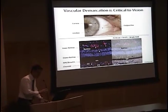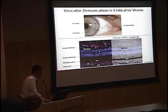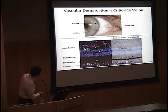I'm sure that everyone here will agree that the eye is the most amazing organ in the body. And part of the elegant structure of the eye involves proper vascular demarcation. There are two important and striking examples illustrated here of that ocular vascular demarcation. The first is the boundary between the avascular cornea and the vascularized conjunctiva, which we call the corneal limbus. The second example is the avascular outer retina.